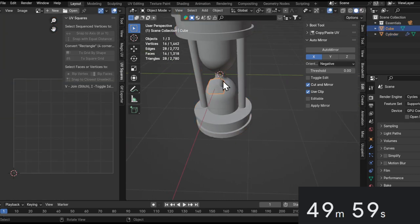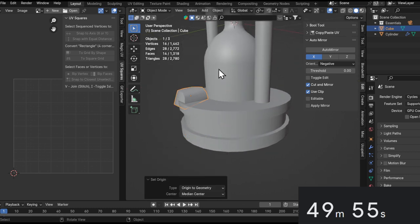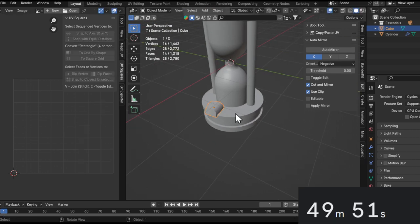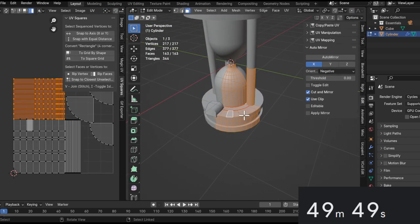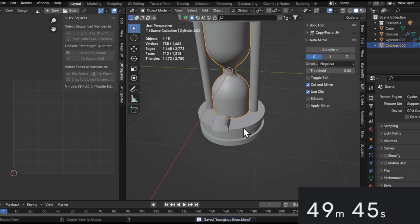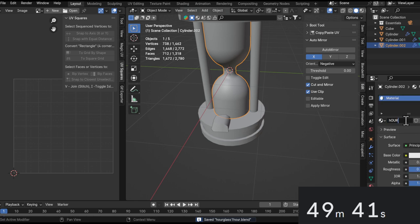Okay, so now we have it unwrapped. I am going to now start painting. I think the easiest way that I can go about this is if I go to my hourglass and if I separate everything by loose part and then I color it in manually. I'm gonna make a new material. I'm gonna call it hourglass.